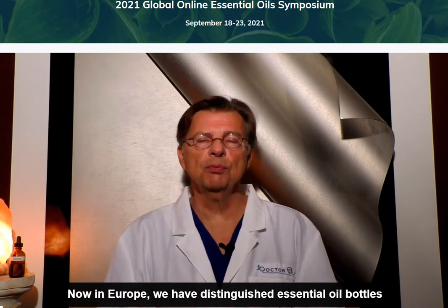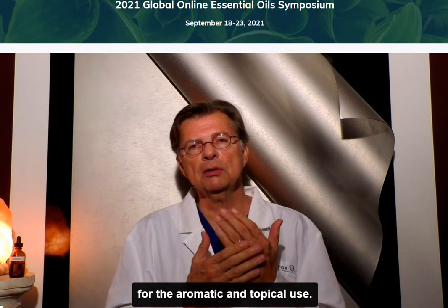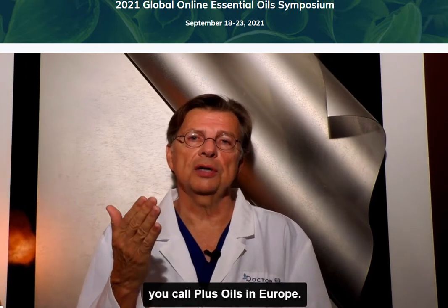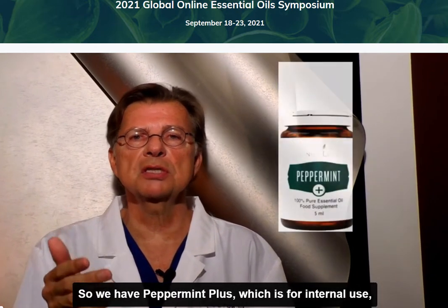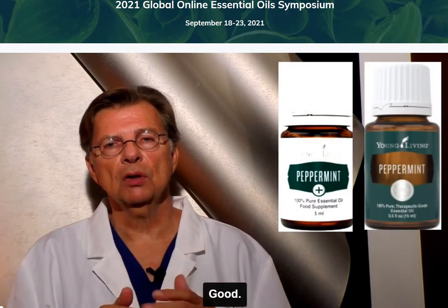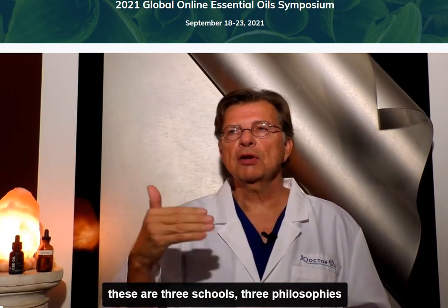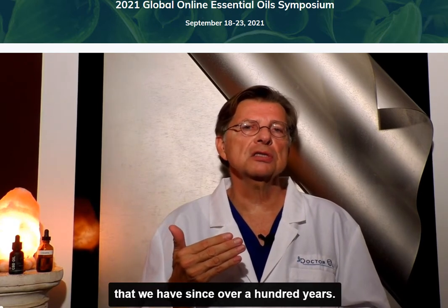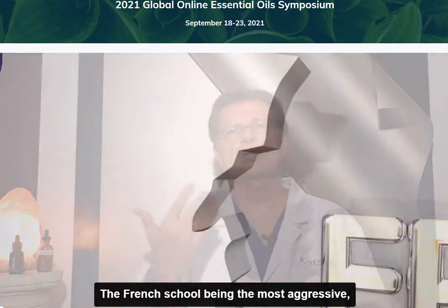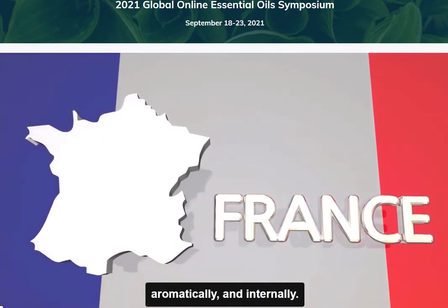Now, in Europe, we have distinguished the essential oil bottles for the aromatic and topical use. These are the regular bottles, and those for internal use you call plus oils in Europe. So we have peppermint plus, which is for internal use, and we have a regular peppermint, which is to smell and put on your skin. Good. So now that you understand the 3 ways, these are 3 schools, 3 philosophies that we have had for over 100 years. It's called the German school, the English school, and the French school. The French school being the most aggressive, meaning that you can use oils topically, aromatically, and internally.